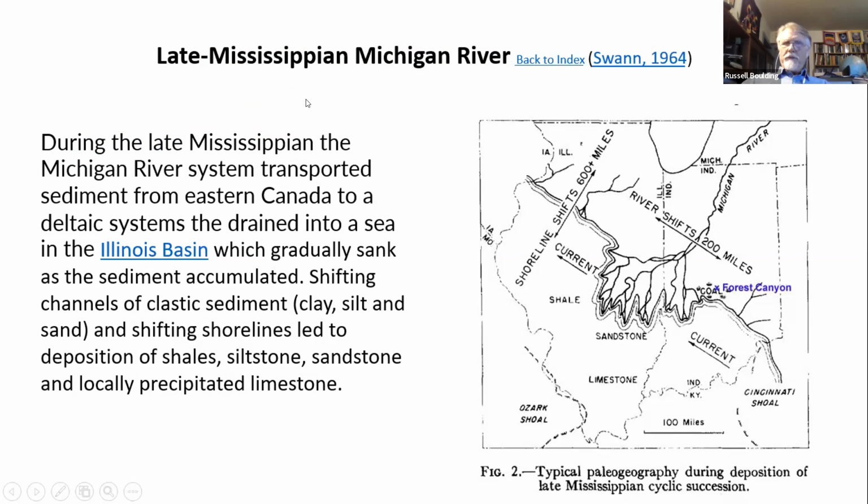A more general term that's given to the river that deposited the sediments in the late Mississippian is the Michigan River system. So the Michigan River brought sediment, clay, silt, and sand from Canada, drained into a sea, open water where mostly limestones were deposited.